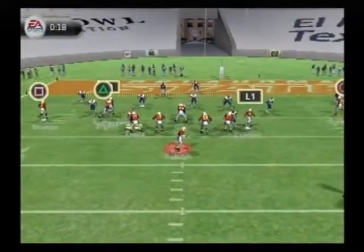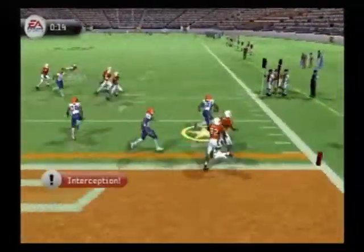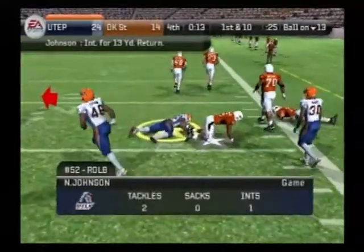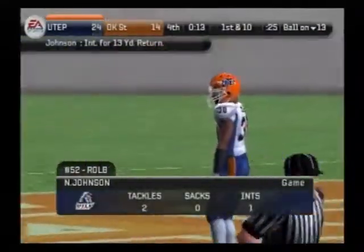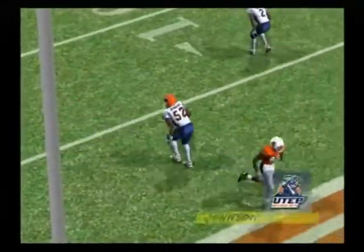Number 3 lines up in the shotgun. Moves up in the pocket. Throwing left. Picked off from the deflection. Great catch by the linebacker, but not a smart throw from the quarterback. It didn't look like the quarterback even saw the linebacker hanging in that area. It pays to be in the right spot at the right time.